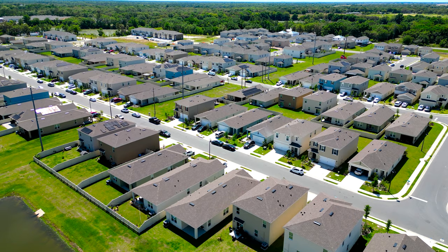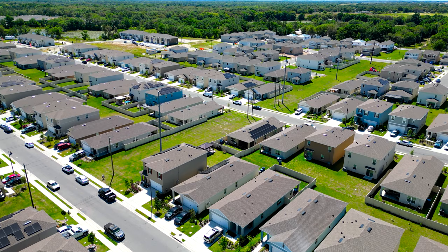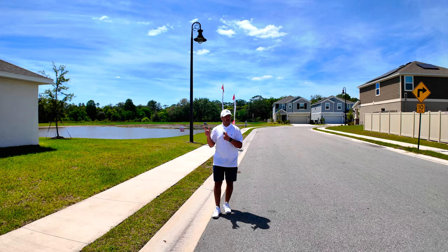There have been a couple of builders that have finished out here, Lennar Homes and DR Horton. They've already finished building here. And now we have Adams Homes, we have Taylor Morrison, and actually we still have DR Horton, but they're building townhouses in here, not houses anymore.